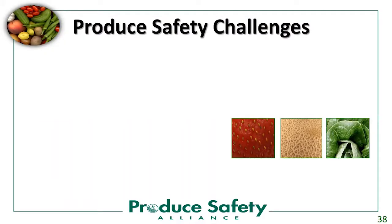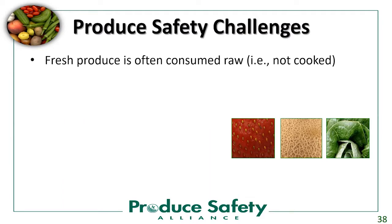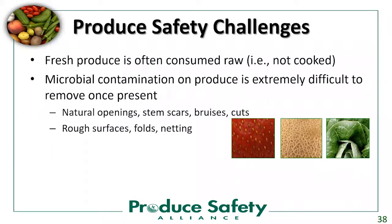When we talk about food safety challenges related to produce, really it's looking at things, produce is eaten raw, right? So it's not cooked. There's not a kill step. The microbial contamination we see is extremely difficult to remove once it's present. If you look at those three pictures that are there, they're there for a purpose. Strawberries oftentimes are field packed. They're not washed before they go to the consumer.